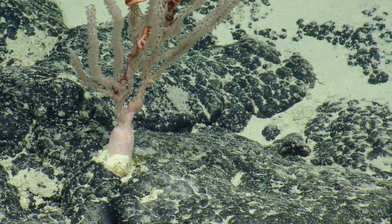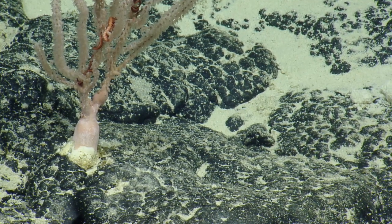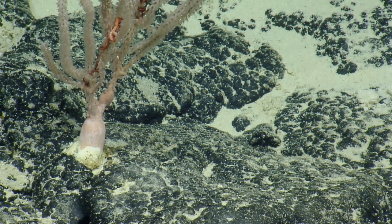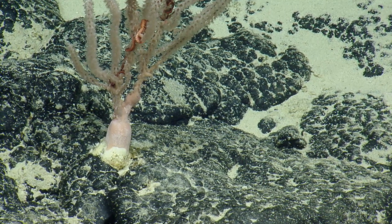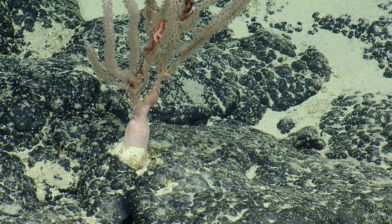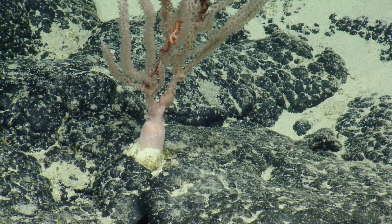Got a really wide base. Is this a primnoid? Yeah, it's thick at the bottom. Paolo, what do you think? It looks like it, yeah. Also looking at the guide. Brian's chiming in, yes, primnoid. All right, I'm good, thank you.